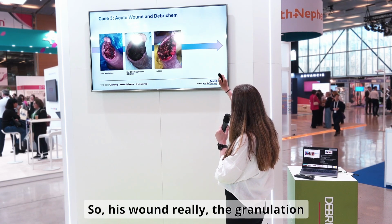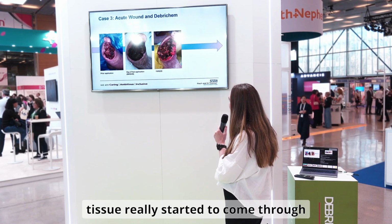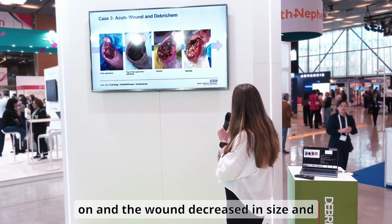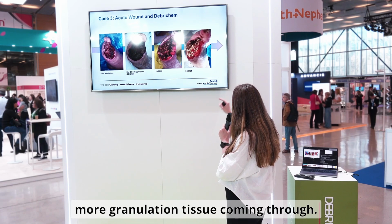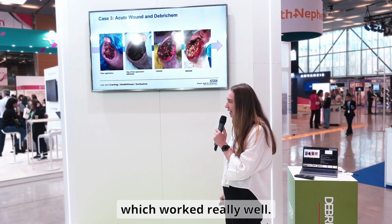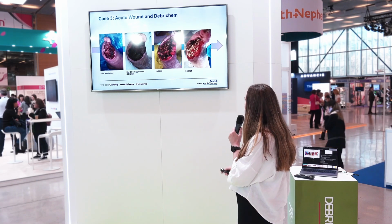So his wound, the granulation tissue really started to come through this gentleman's wound as the weeks went on, and the wound decreased in size with more granulation tissue coming through. We put a vac on his wound, which worked really well.